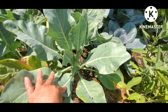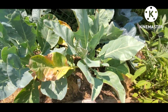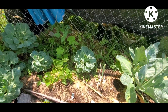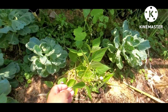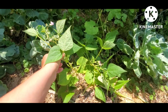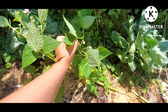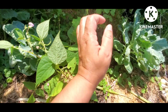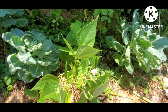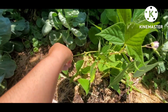This is supposed to be cauliflower, and I don't see anything going on in there. More Brussels sprouts. These, I believe, are my yellow wax beans. Either that or the half runner beans. I don't know if I planted those or not. But look at these purple flowers. They're very cute. Very cute.